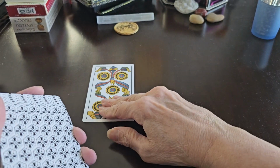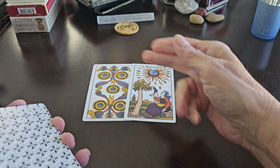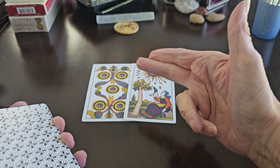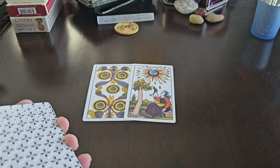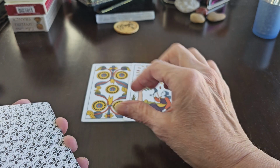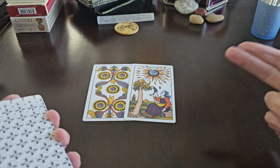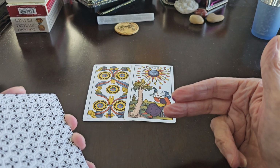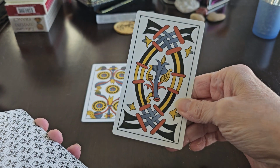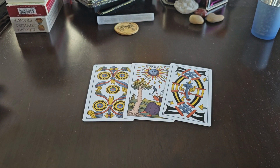Okay, coins. The moon. Okay, coins is a passive suit, right? It's not like batons or swords, which I describe as male energy or forceful energy, right? And we have coins, which is a passive suit, with the moon card, which is frequently associated with woman, right? So it confirms perhaps that it's a woman, a female. But when we have this, there's a four of swords. Well, there goes that theory.